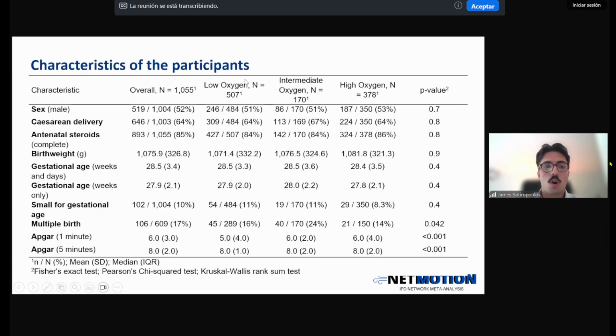Here's a breakdown of the participant characteristics overall and across the 3 treatment groups. I won't dwell on this too much, but just to really illustrate that there's not many differences across the 3 groups. So we've got a well-randomized population, and the average gestational age was about 28 weeks and 5 days.